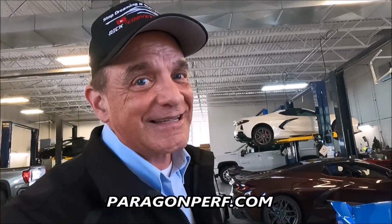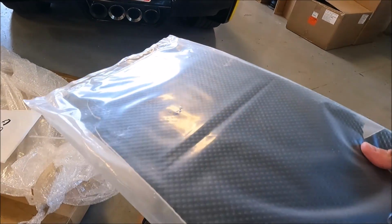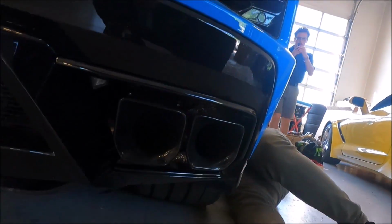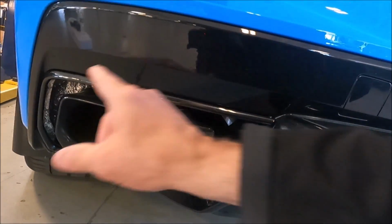That's ParagonPerf.com. We've got these blackout pieces here, not the stickers. We've got the thick blackout ones, so they really are a heat insulator, but also it's going to black out this area down in here around. See that? That looks like crap. Around the black exhaust tips, and yeah, that's how they should look. When you get around these black exhaust tips, you could see that silver. Yes, that blackout is going to serve as a heat shield property, but for me, it's just going to look good.